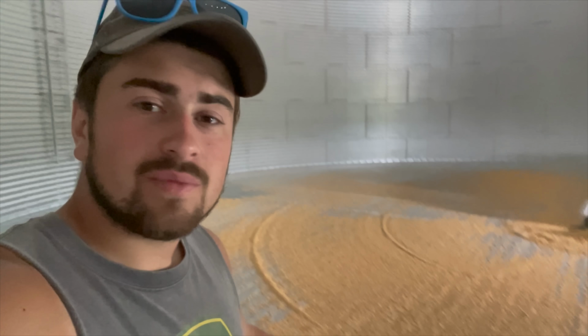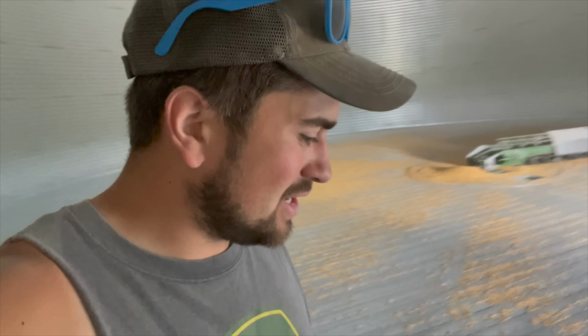Muster's been in here, sweeping the rest of this bin out. Looking pretty good. This floor is super easy to sweep. So smooth.